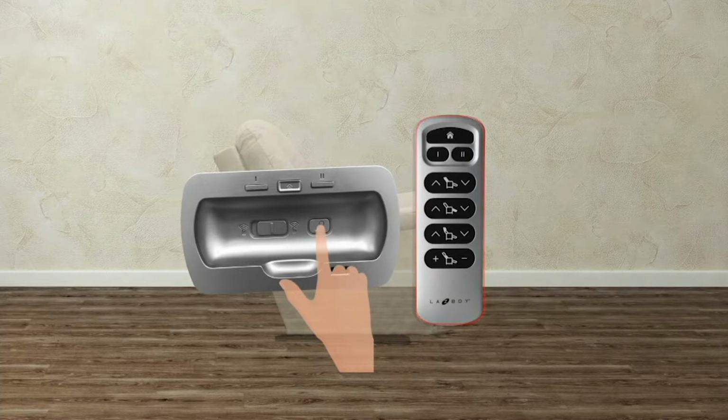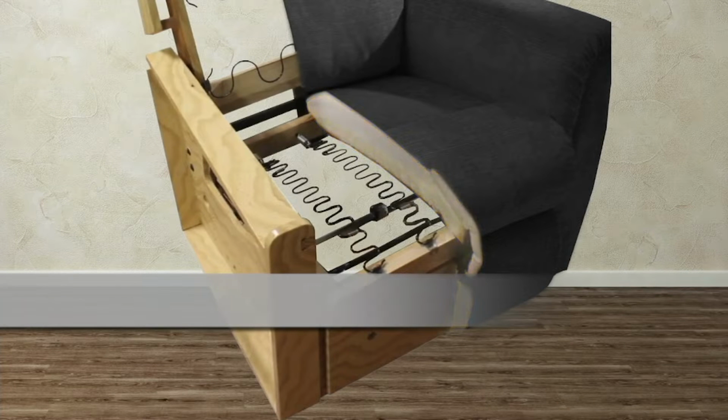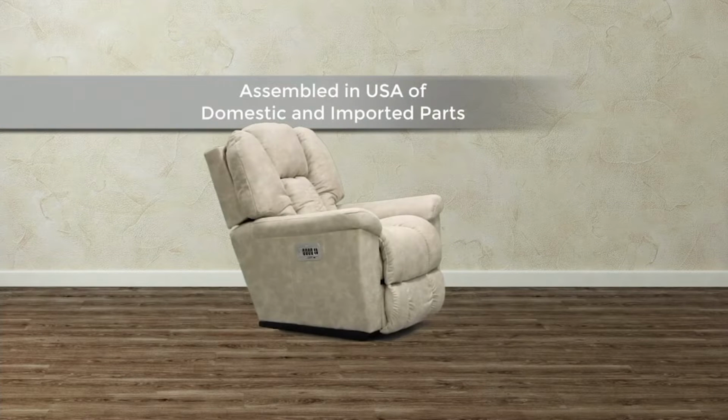And then when they told me they were doing a wireless remote, Rachel, I was like, okay, my 2-year-old's going to lose that. But there is a Find My Remote button in this chair. You get our highest end memory foam, 4-sided construction in all of our Lazy Boy recliners. This is why they last and stand the test of time and don't fall apart.